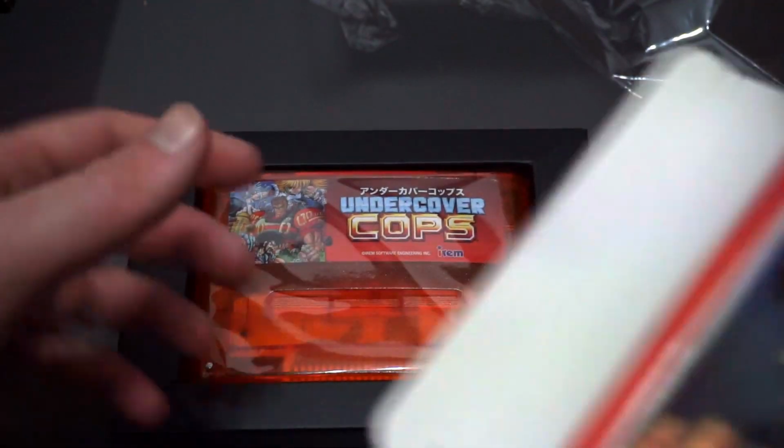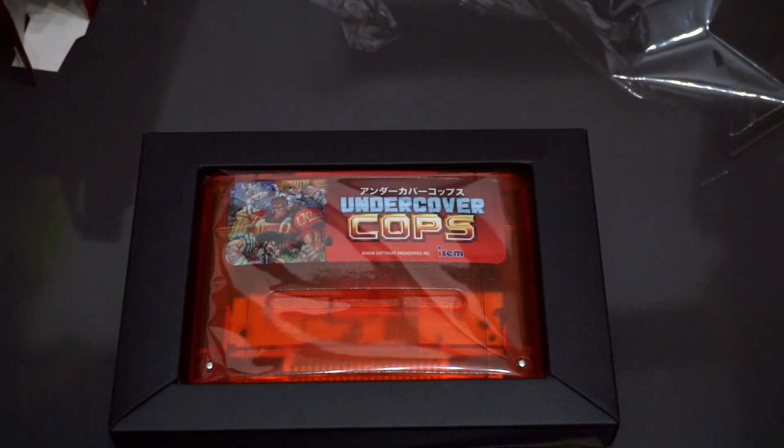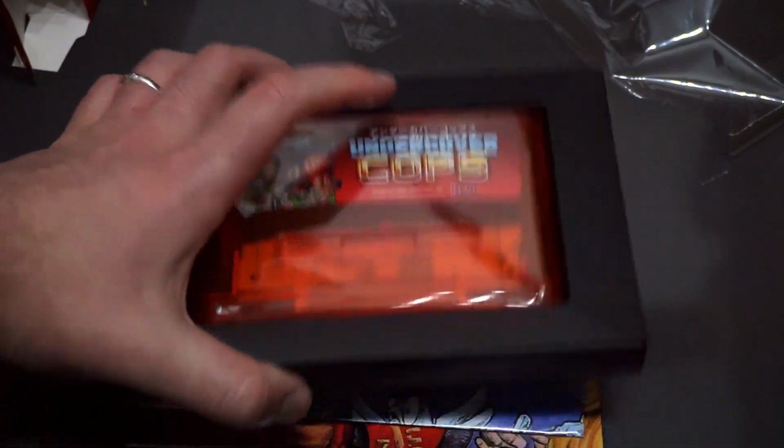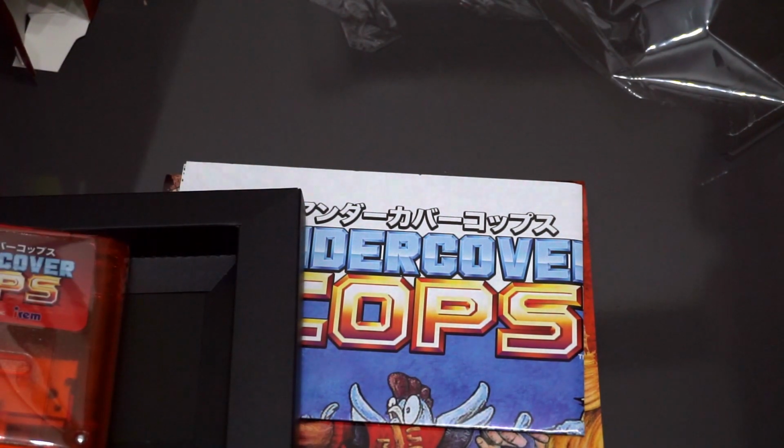Oh, look at that. That is a nice cartridge. Funny thing is, I ordered this and I completely forgot that I'd ordered it. It just kind of arrived one day and I was like, oh, what's this? And yeah, turned out to be Undercover Cops. I remember getting an email saying we're nearly run out of these, pre-order now before it's too late and whatever.